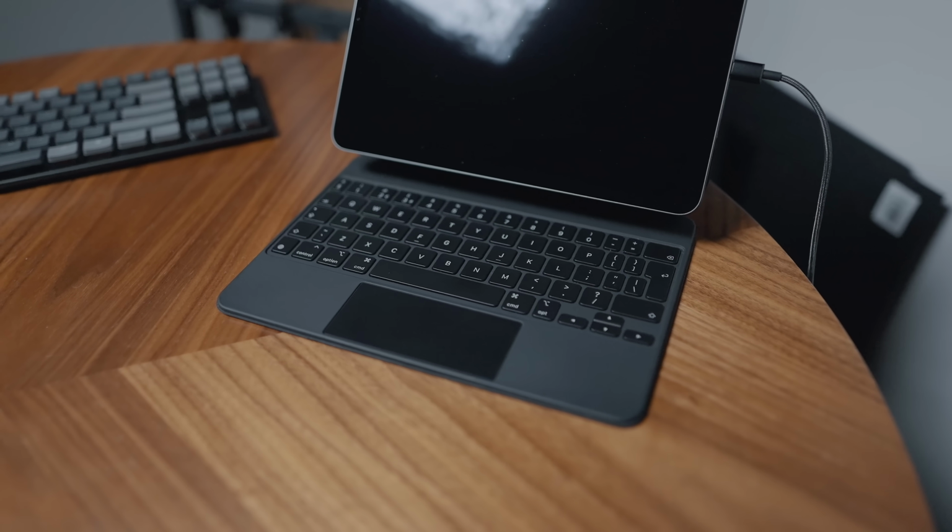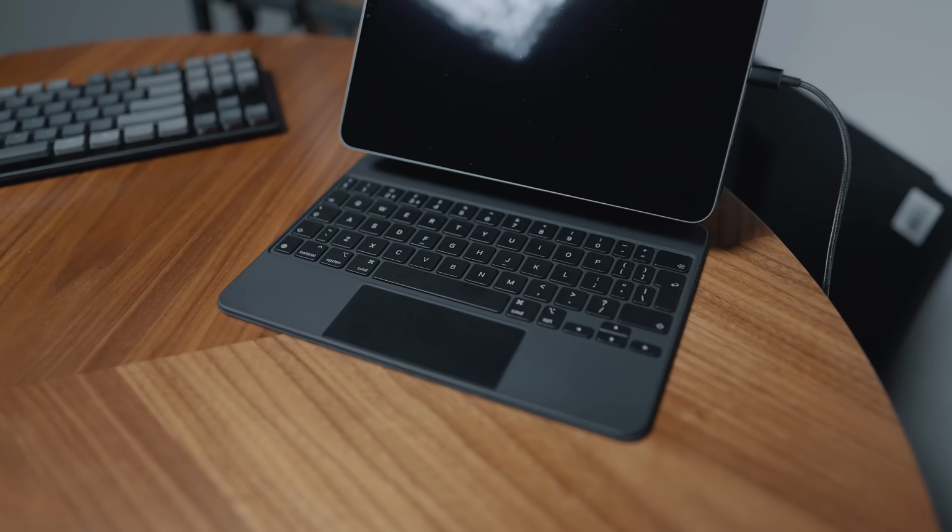But yeah, I use it here. You know, I'll sometimes write down notes in the middle of videos if I want to talk about something, maybe something has just come to mind. Very impressed with the Apple Magic Keyboard. So yeah, that is just some of my favorite tech and gear of 2020.